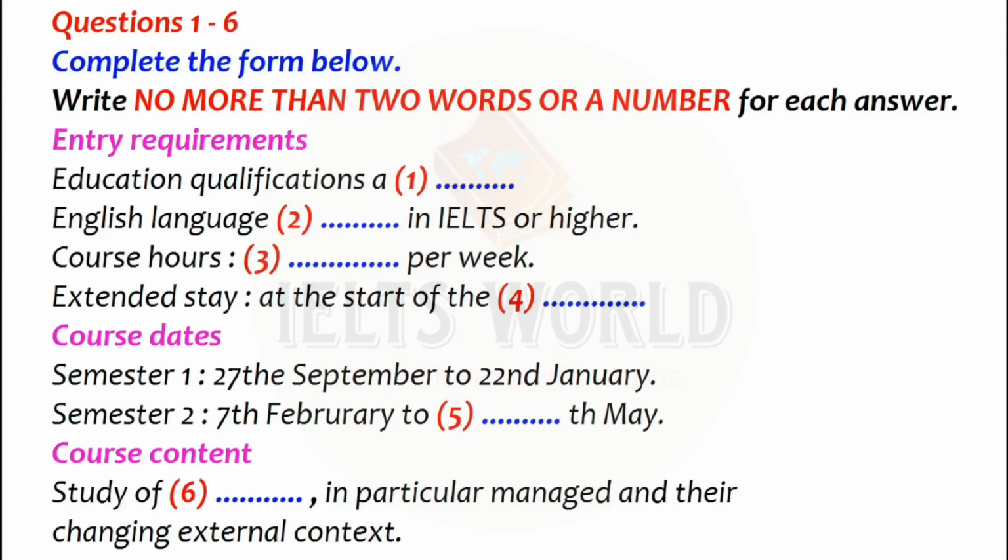The test is in 4 parts: Part 1, Part 2, Part 3, and Part 4. Now look at Part 1. Part 1. IELTS practice. Questions 1 to 6.